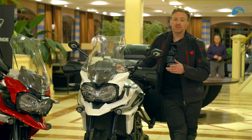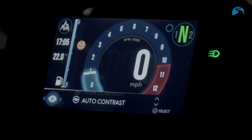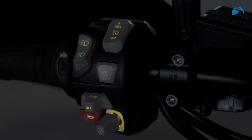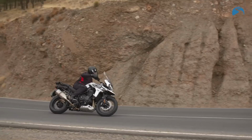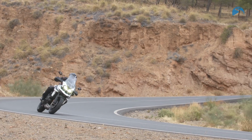You also get things like the new TFT display, which you can change the theme, the color, the contrast, and you can scroll through using the new 5-way joystick, which is on the left-hand side of the handlebars. It's so user-friendly. Now, we've covered about 200 miles on the roads today, and probably another 20 off-road as well, just getting used to the handling of the bike.